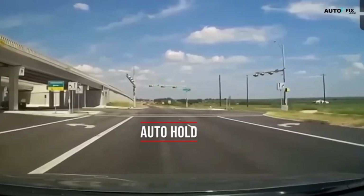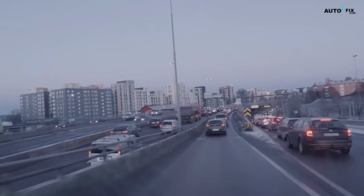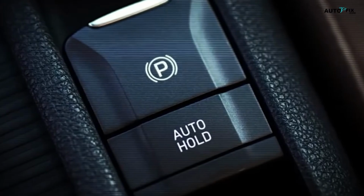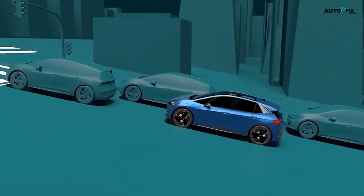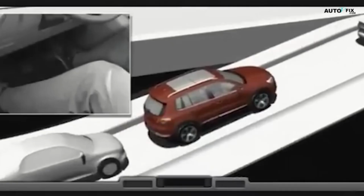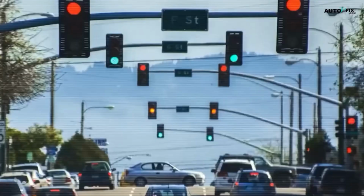Number 20, auto hold. The average American spends about 54 hours a year in traffic, which means a lot of time pressing the brake pedal. Auto hold alleviates this strain by keeping the brakes engaged after you come to a complete stop. Even when you lift your foot off the pedal, your car will remain stationary until you press the accelerator, making it easier to navigate city driving, traffic jams, and stop-and-go situations.